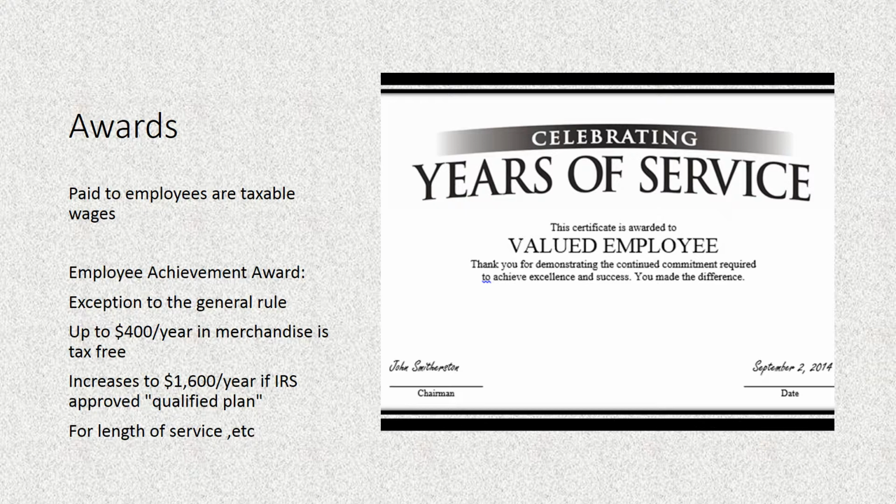The IRS recognizes something they call an Employee Achievement Award. Up to $400 per year in merchandise, but not cash or cash equivalents such as gift cards, can be given to employees tax-free as an Employee Achievement Award, and the employer gets a deduction. The maximum increases to $1,600 a year if you have an IRS-approved qualified plan. Employee Achievement Awards are, for example, length of service, but not for things like top salesperson of the month. Employee Achievement Awards cannot be disguised compensation.